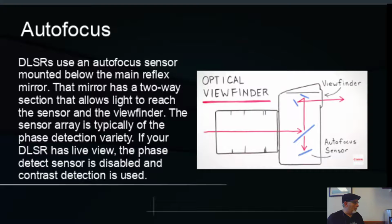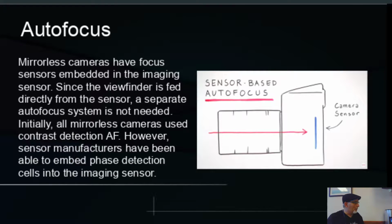Okay, now such is not the case with mirrorless cameras. Mirrorless cameras do not have that pesky mirror in the way, and in fact, most of the time have the sensor exposed.